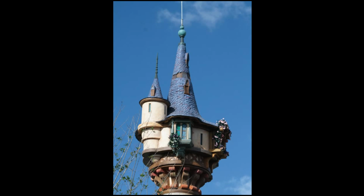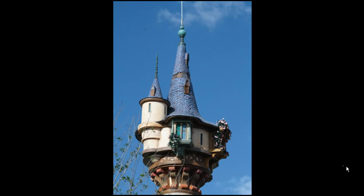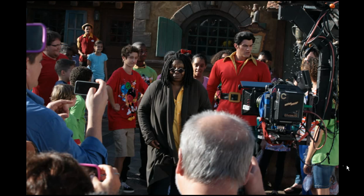I'll zoom in, and you can see that they've really paid attention to the details on this tower, even though no one's going to get very close to it. And so I applaud their effort to do what they can to keep the theming really at a high level.